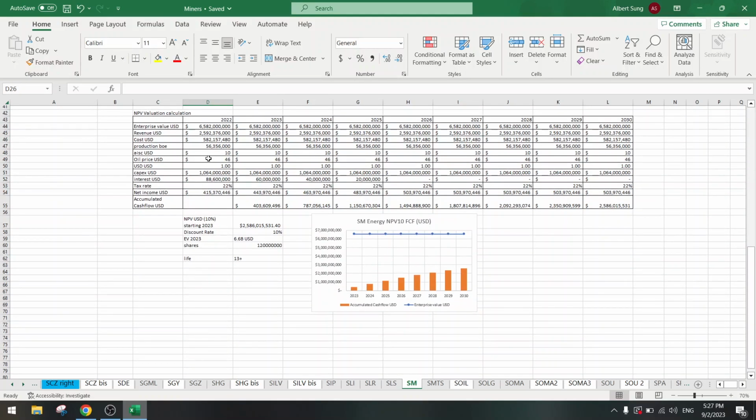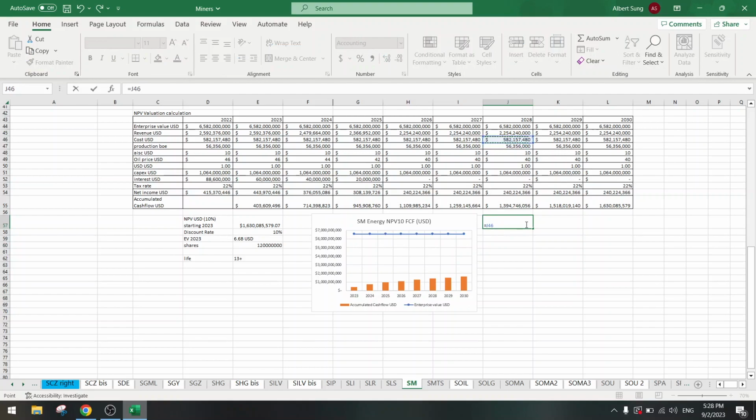But at the same time, if oil goes from 80 to 70 and back to 60, for example, like this, 44, 42, 40, then you get this scenario. And that would not be a great investment, because the EV to net income, this divided by this, would be 27. Not good. And today it's this divided by this, much better, 15.